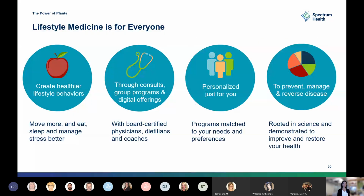Mary Kay had mentioned our lifestyle medicine practice at Spectrum Health. We are just about to open more widely in early 2021, and we're going to be focusing entirely on using lifestyle as the intervention, lifestyle as medicine. Ways that we can support groups and individuals in choosing healthy behaviors, why we should do so, and how we can actually track progress and see our diseases improving over time. We'll do these through group programs, through individualized treatment plans, and trying to stay connected with our patients on a more regular basis so we can really support you through those changes.